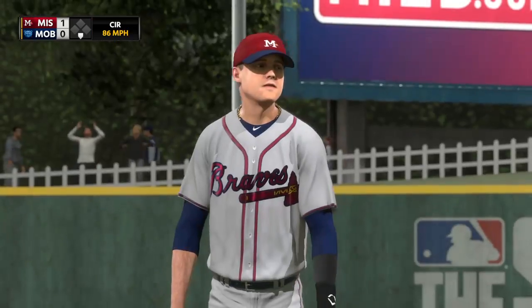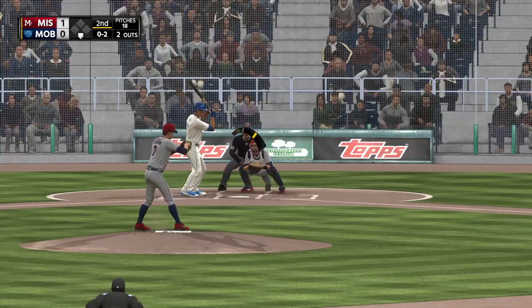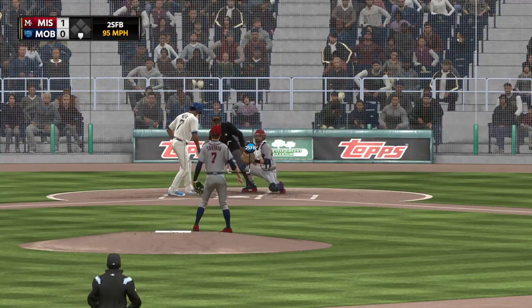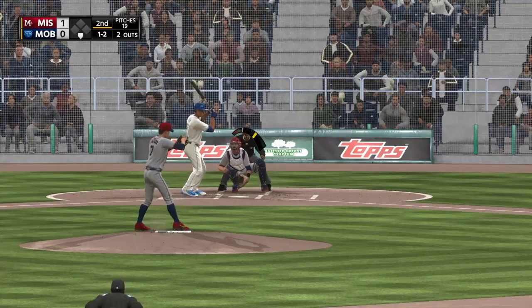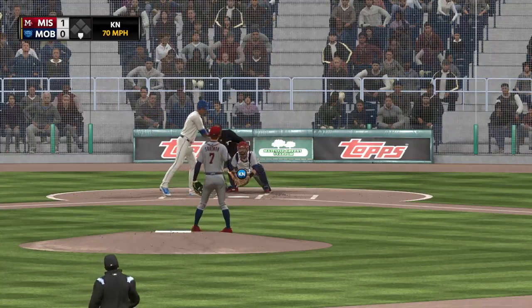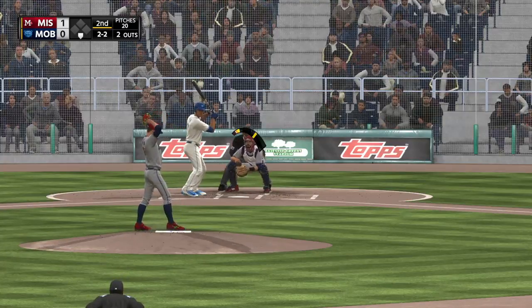In there, and he's in control. 0-2 now. And there's number 8, 1 away. And that one just missed outside. Wow, that's a tough pitch to take. 0-2 fastball just off the corner, and I mean just off the corner. And that misses 2-2. The 2-2.